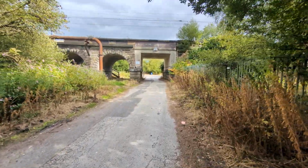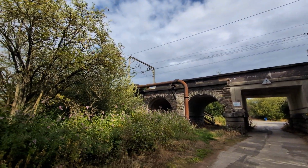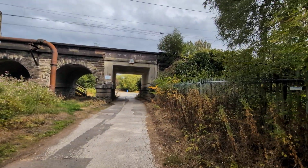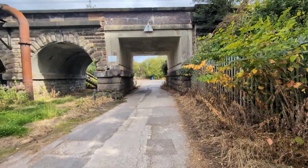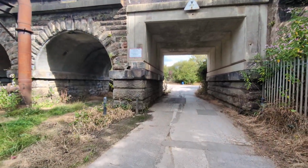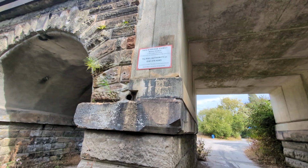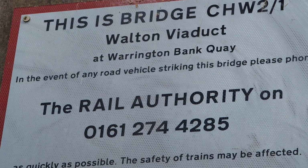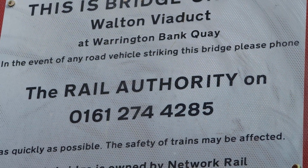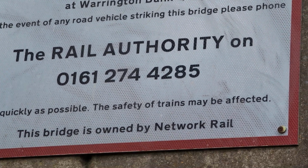So you've got these railway lines. And that's definitely another railway line. You can see it's electric. The electric, is it a transponder that goes up, picks up the power? Yeah. So this one, again, Walton Viaduct at Warrington Bank Quay. Now that's also a railway stop. Again, owned by Network Rail.